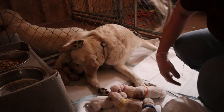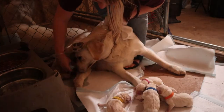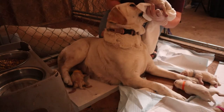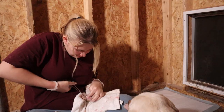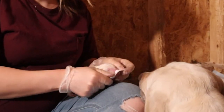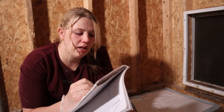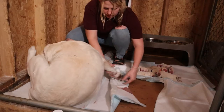Oh, baby number 6. Surprised me. She came quick. It's a boy. Puppy number 6 is a boy. He was born at 9:40 p.m. Good girl, that's a good girl.